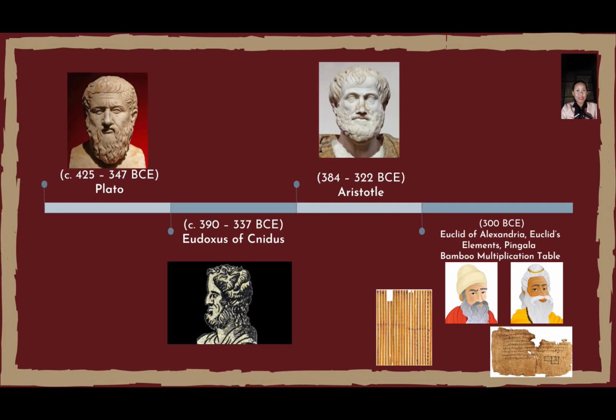The next person is Plato, who lived 425 to 347 BC. He was a philosopher in ancient Greece, and together with his teacher Socrates and his student Aristotle, laid the very foundation of Western philosophy and science. Plato founded the Academy of Athens, the first higher learning institution in the Western world. His many writings on philosophy and theology, science and mathematics, politics and justice made him one of the most influential thinkers of all times.